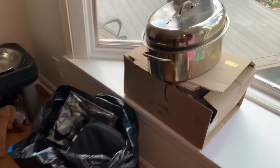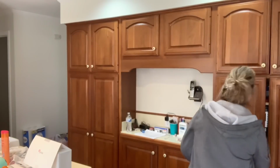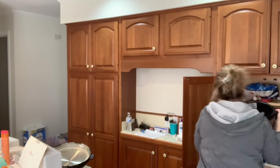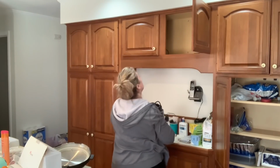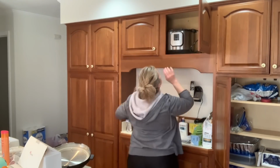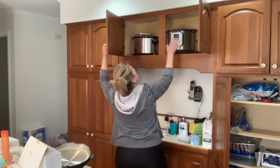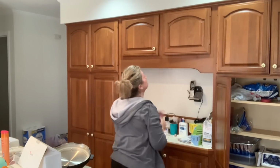And before we get to the before and afters, the one main reason that I wanted to move my first aid, I had originally moved it over here in the top cupboard, but I got an Instant Pot and I want to move the Instant Pot up here. I had it in the big cupboard over to the right and the door wouldn't shut all the way. And I knew these were the exact same size. I've got my crock pot up here. And so I wanted to put my Instant Pot up here.